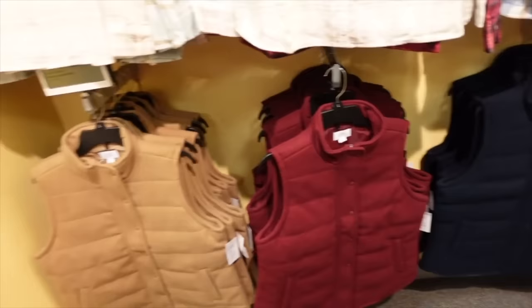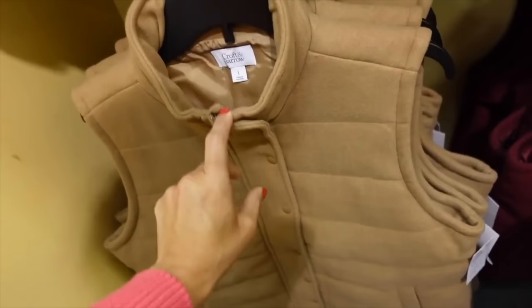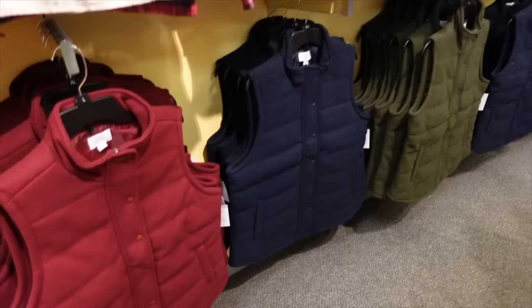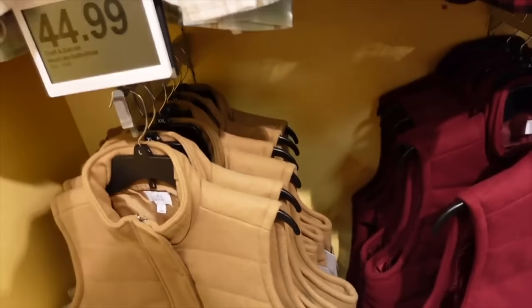That's from Croft & Barrow, like a felt material. It's mock neck when it's buttoned up all the way, also has the zipper, completely lined with the silky fabric. Side pocket, that quilting, it says Wool Lake. In the camel, burgundy, blue, green, and gray. Regularly going to be $54, on sale for $44.99.